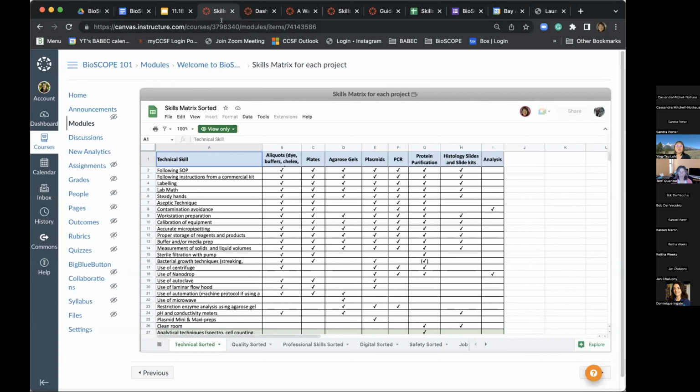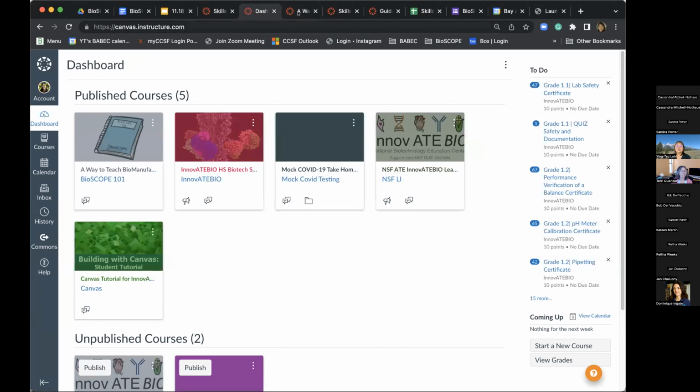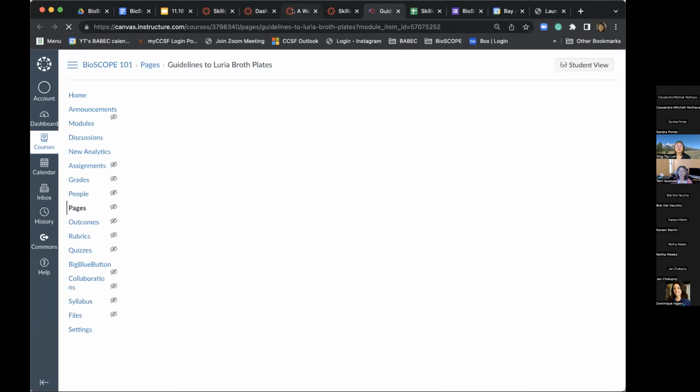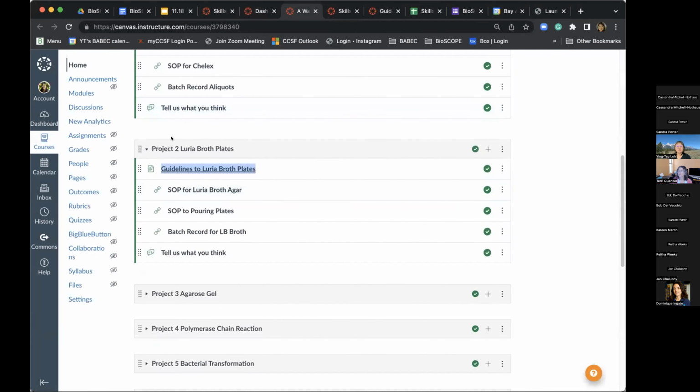So now what I want to do is, let's see, walk through one of these projects with you. Okay, let's see what these other ones are first, if I'm not forgetting anything. Okay, so I want to take you through this Luria broth plates as a project.